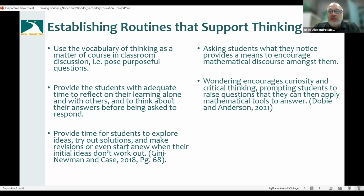The idea of using the Notice and Wonder activities is interesting because they encourage a means of having a mathematical discourse amongst the students. We're putting the students in teams so that they're actually comfortable working together and they exchange ideas, and there's a respect, a cordiality between them.